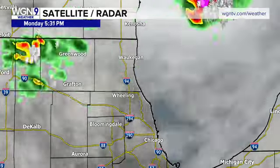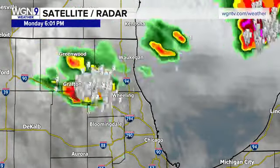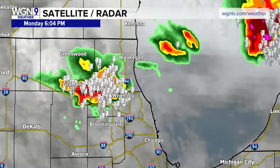Get away from windows, because windows break and shards of glass go through the air. That's true of pieces of wood and pieces of metal. It's like a wall of knives coming at you. So all the advice that we give folks in these tornado situations is trying to cut down on your exposure to anything that may be airborne and blowing through the air.